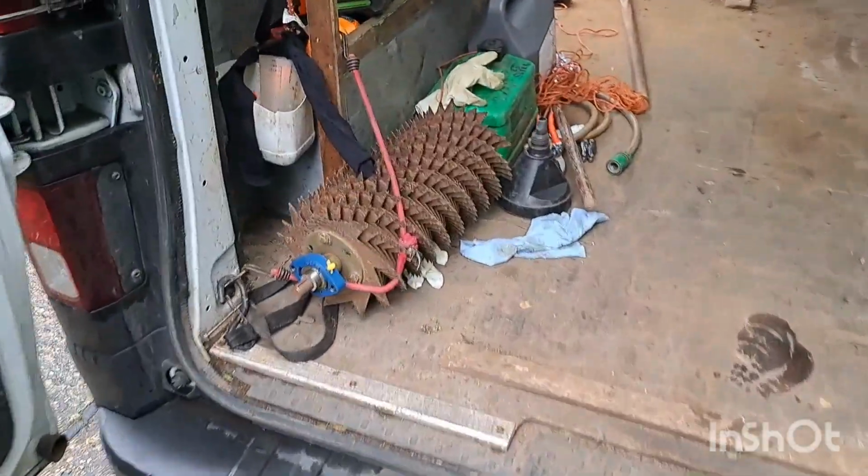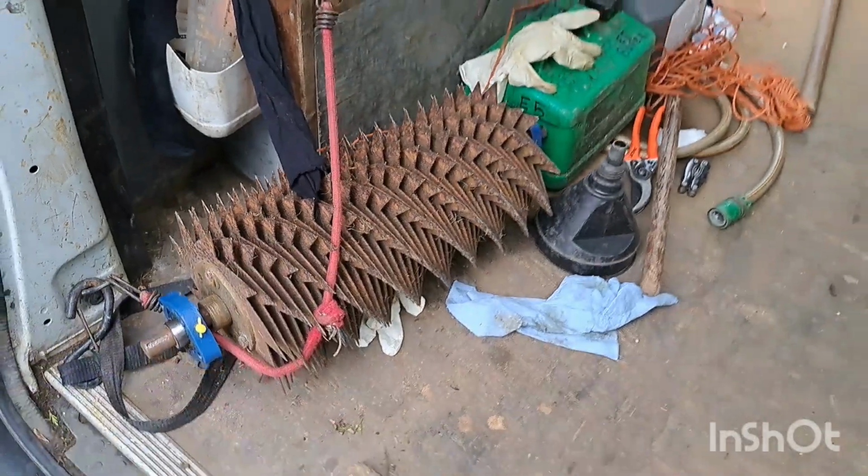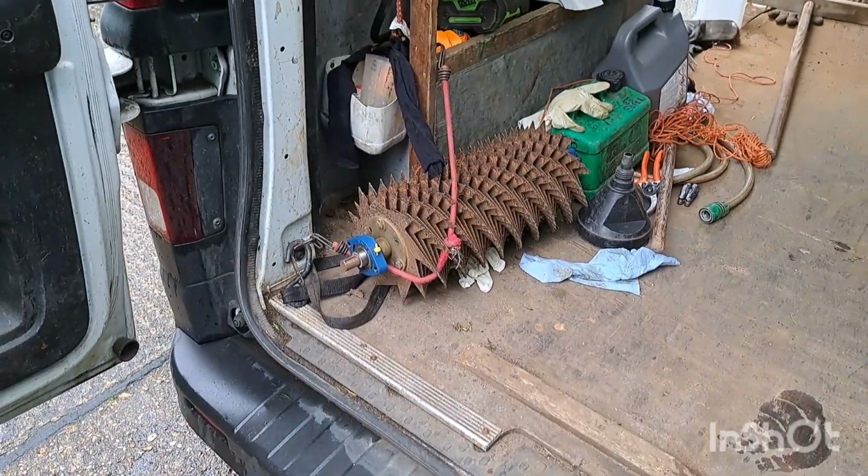So that was that. Got the verti cutting unit off of the scarifier. I think I said yesterday I was going to put the renovation blades on, but I've actually put the free swinging blades on, and I've turned them around, which is an option that you can do. So it's effectively like brand new blades on, so that should be pretty good.